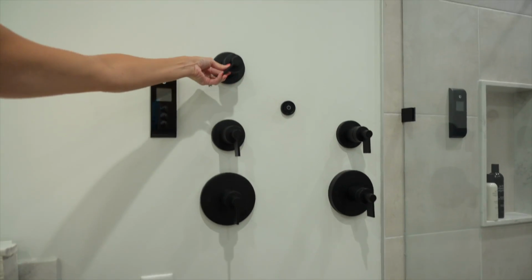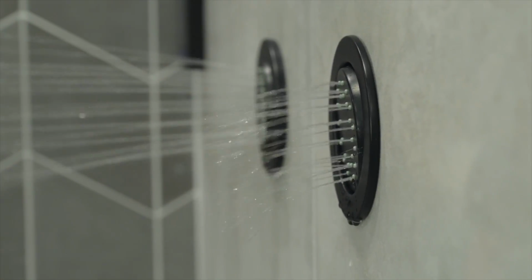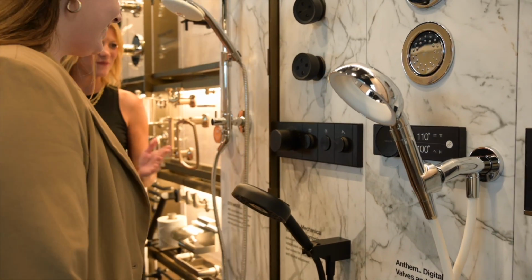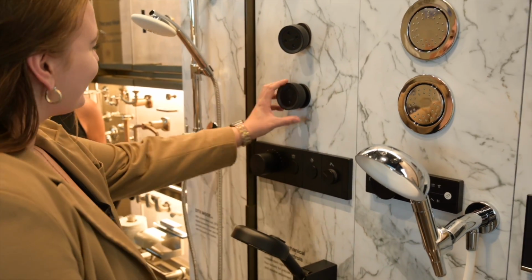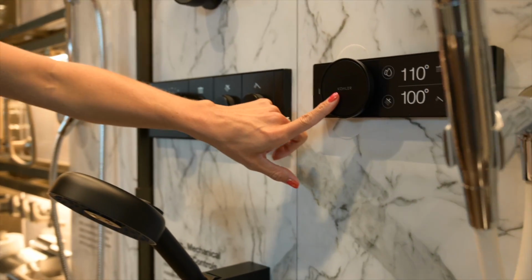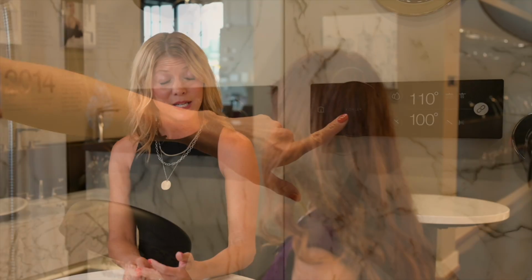Oh, my pleasure. Ashley, these new features that are available to homeowners can take an ordinary bathroom and turn it into a spa-like retreat. Absolutely. Adding technology into the bathroom can really enhance your showering experience. There's various digital platforms, some as simple as pushing a button to turn your shower on and off, and others that are a little bit more advanced, which allow for steam or music to really personalize that showering experience.